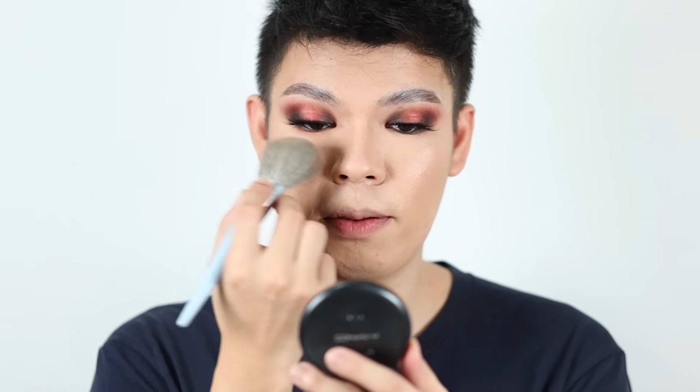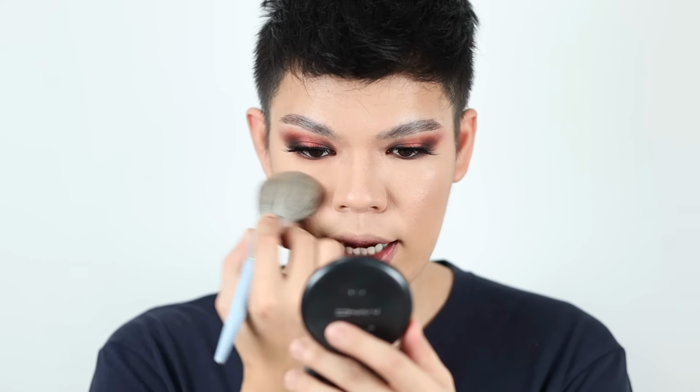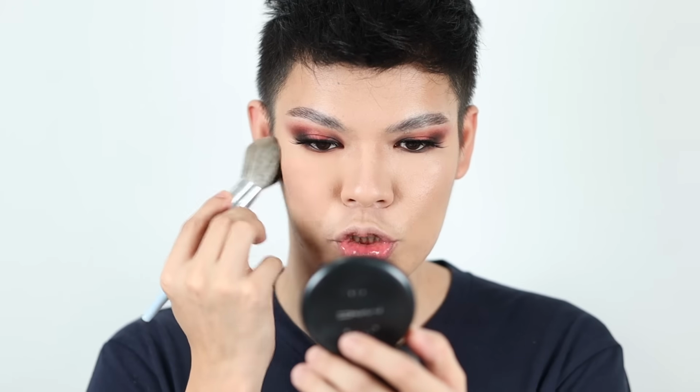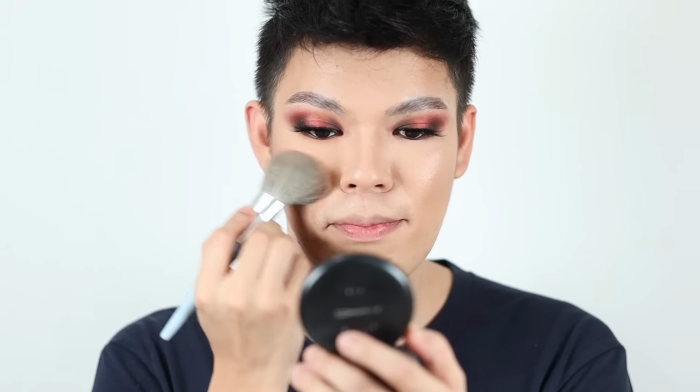Ito na lang yung gagamitin ko guys, yung Ever Bilena Bloom Blush in the shade Fig, which happens to be one of my favorite blushes, kaya sobrang perfect. Ganda ng formula nito guys, and pigmentation, kaya kung hindi nyo pa nasusubukan, highly recommend na i-check out nyo siya. Most especially itong shade na Fig. I mean, look at that. Diba? Ang perfect ng shade.